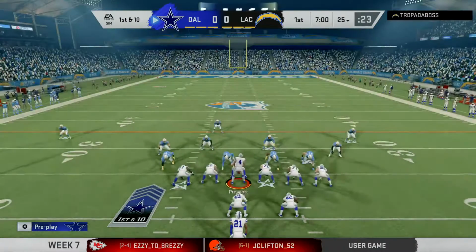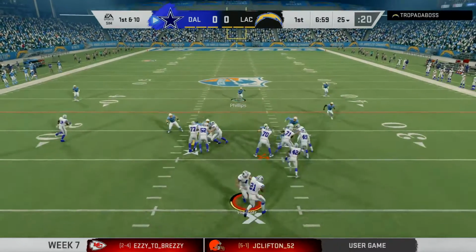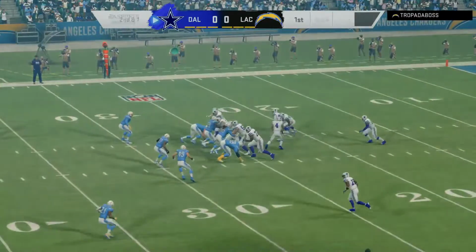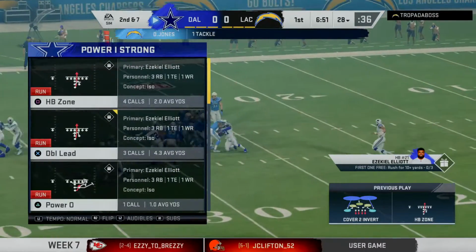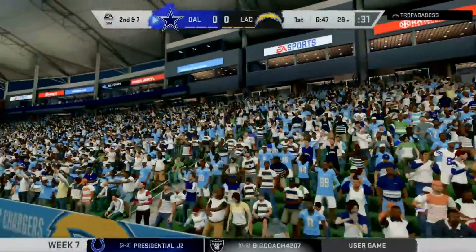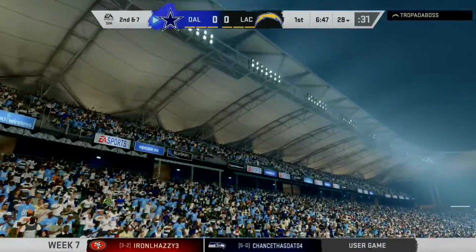Now the first carry for Ezekiel Elliott. And he'll be upended at the 28-yard line. Just a 3-yard gain there. They tried a quick hitter inside, but that one was swallowed up because what they're hoping, this big defensive lineman will take the bait and move laterally and open up a crease that they can run through. Didn't happen on that play.